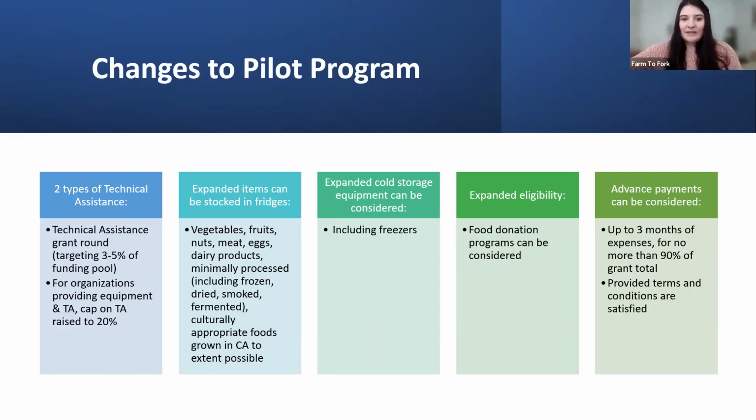An additional change added to this round is that we expanded the items that can be stocked in the refrigerators. Last round, it was California grown fruits and vegetables, nuts, and minimally processed foods. This round, we've expanded to include vegetables, fruits, nuts, meat, eggs, dairy products, minimally processed foods, so that includes frozen, dried, smoked, fermented foods, as well as culturally appropriate foods, and all grown in California to the extent possible. We've also expanded cold storage equipment, so we now include freezers in our equipment that can be funded.